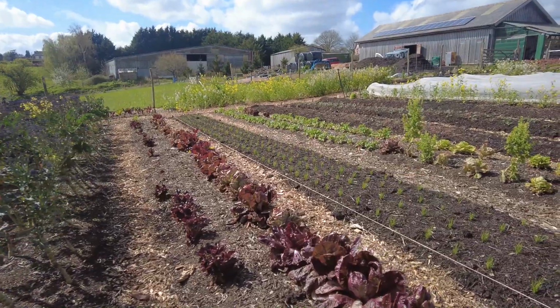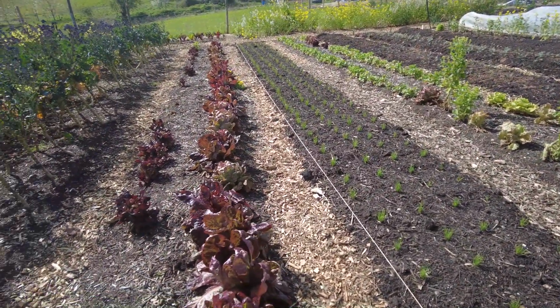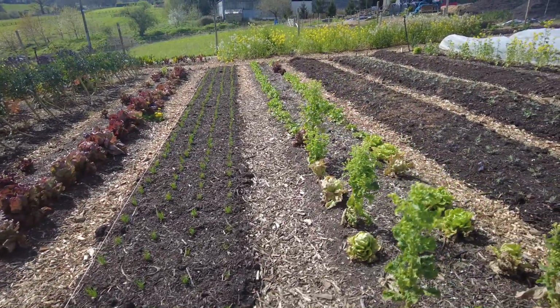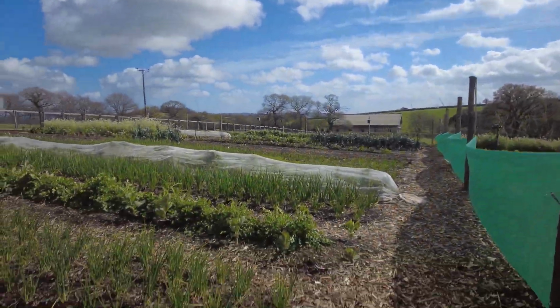Some lettuce that was supposed to die, but it didn't because it didn't freeze much, and now that it's gone frosty, just for one day it wasn't enough to kill it. And new spring onions for the new year. So we've got different levels of spring onions. So that's quite a nice thing to show you.